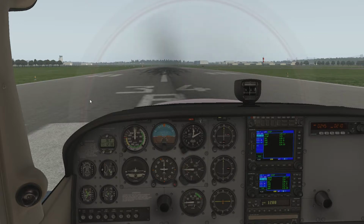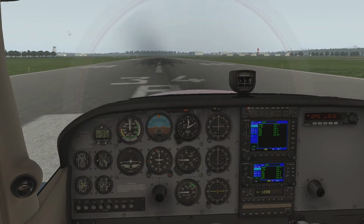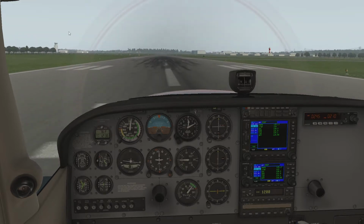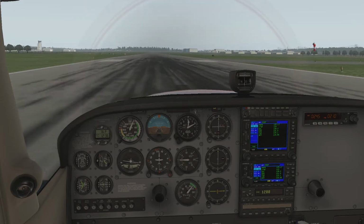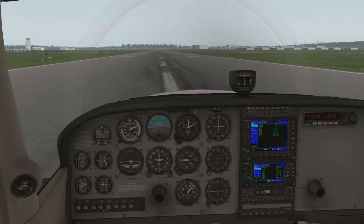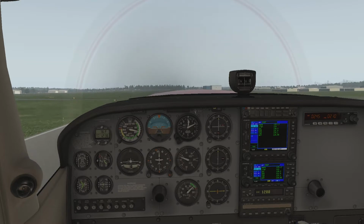So let's get started. I'll just pop the brake off and start applying power. Now, I tend to believe that the turning to the left is quite a lot over-exaggerated in the flight sim. Alright, obviously the RPM is alive. Airspeed's alive, and let's get airborne. Sorry, a bit behind the eight ball there.